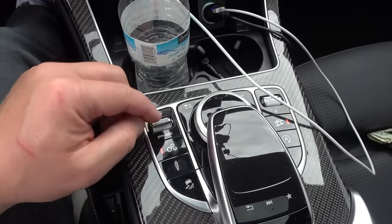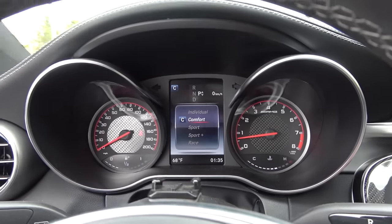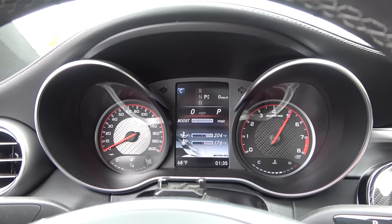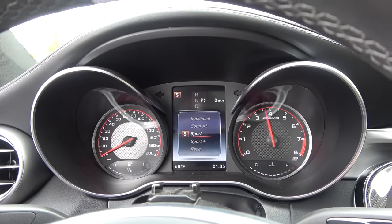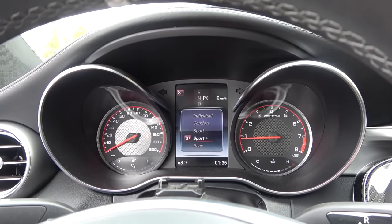So what we have here is a dynamic select button where you can toggle through different driving modes. Now we went to comfort, which shuts the valves. Then we go to sport. Valves are still shut. We go to sport plus.